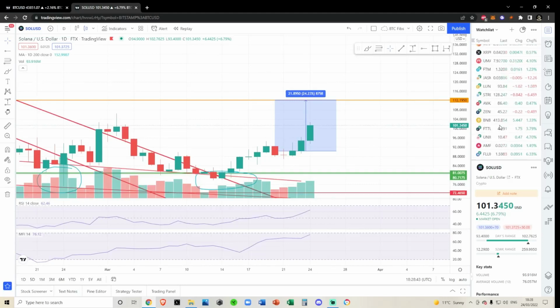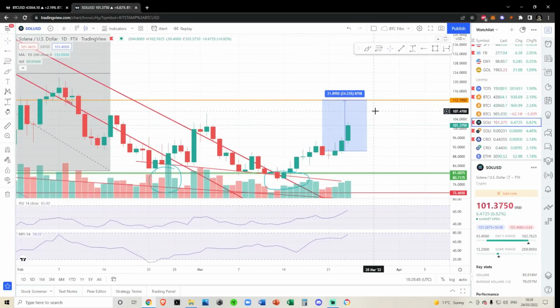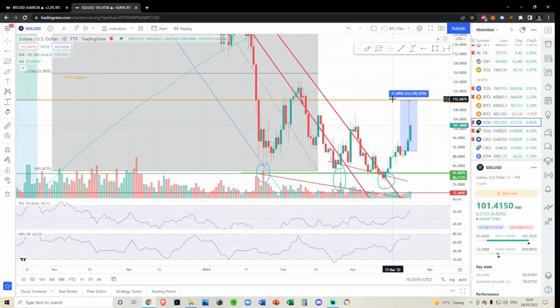That's not financial advice, obviously, but that is everything I see in the USD chart. So Solana against the USD looks extremely bullish. Now, it looks like we're coming right up to 112. Like I said, that's about another 11% increase until we have a decision whether we manage to smash above 112.